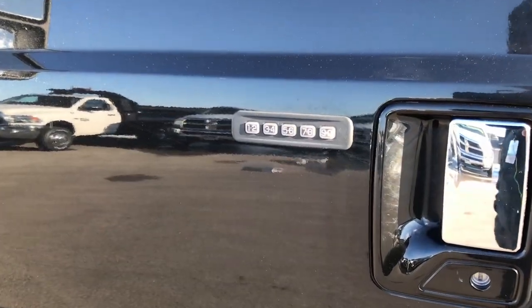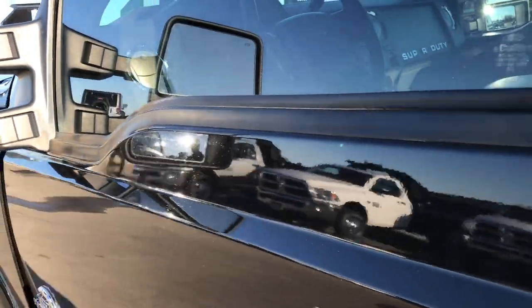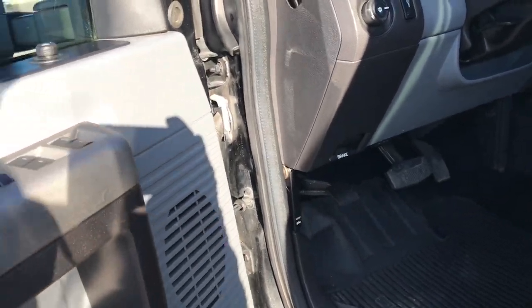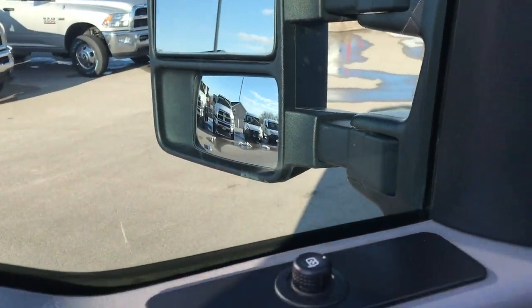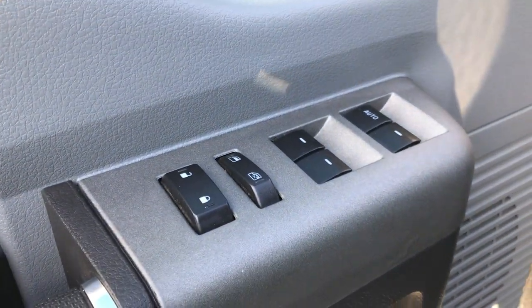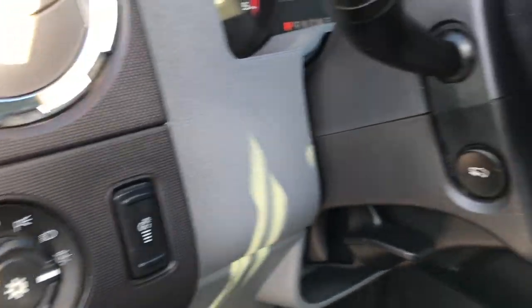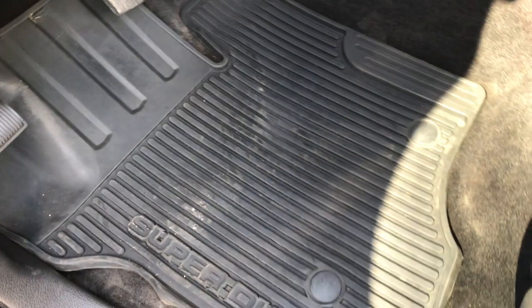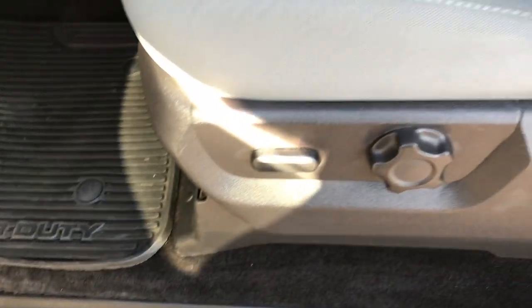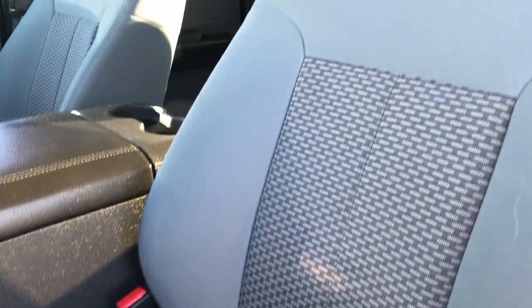Has the driver's side door code entry, Powerscope mirrors. They're not power, I'm sorry, not Powerscope. They are telescopic and they are power. Power windows, power locks, power mirrors, factory power pedals. We also have auto headlamps, factory all-weather floor mats. Inside the XLT package gives you the gray cloth interior. There are no rips or tears on this seat. Very, very nice condition.